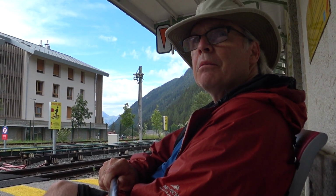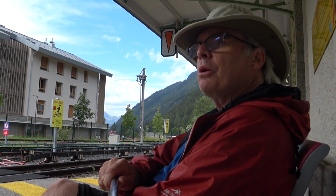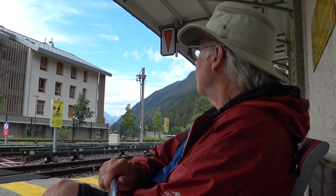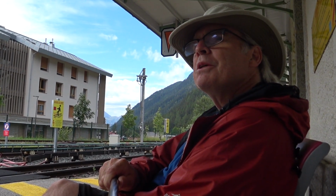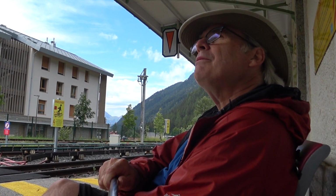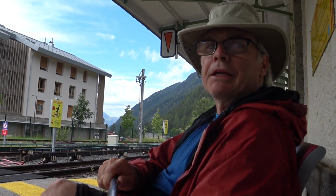The public transportation system here in the Chamonix Valley is excellent. And because of my stay at a local hotel, the train and buses are free. Magnifique. So the weather is a bit iffy today. I'm looking up at the mountains. It's pretty rainy up there.